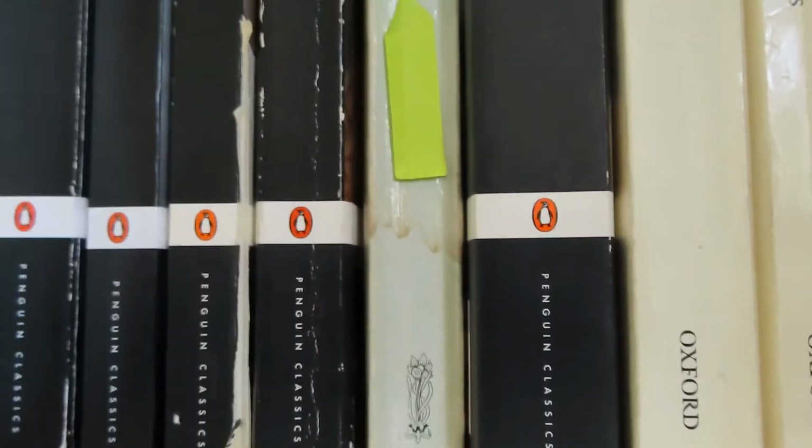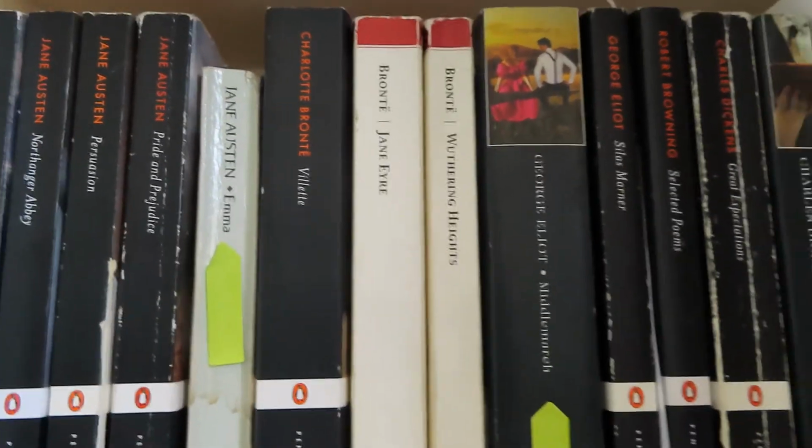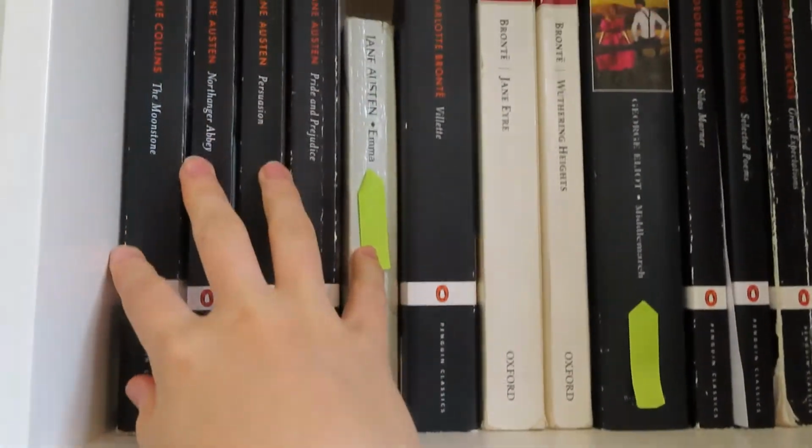And Emily, sorry, I don't mean to zoom in on that, I was just pushing that book in. I prefer Emily's poetry, really. But Wuthering Heights, you know, they say that Emily Bronte is the poet who writes in prose, so each to their own. So that's the end of the Victorian section, the 19th century.